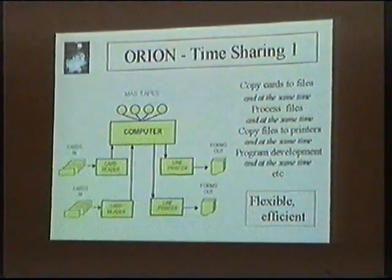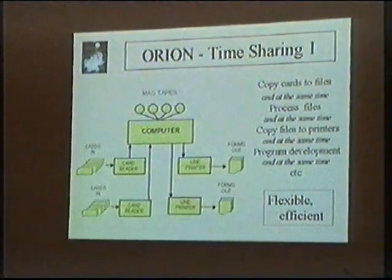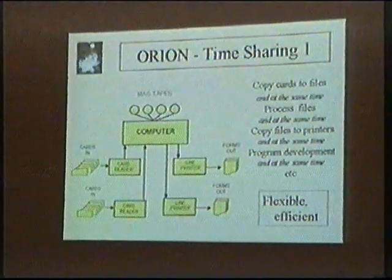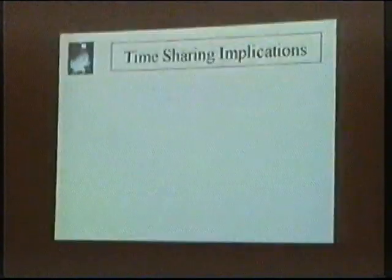And the key was, would you be able to have multiple programs in the computer at the same time and run them to share the time with the computer? That was the issue. Now, there are certain implications about trying to time share like that.